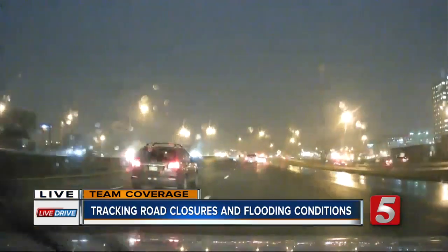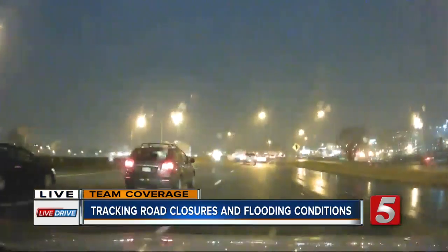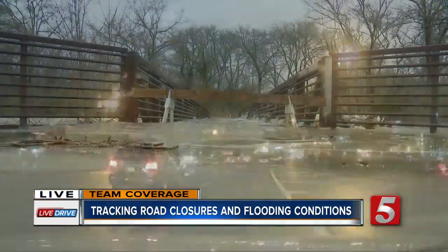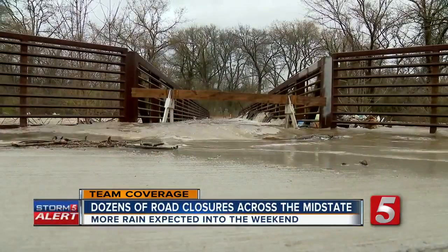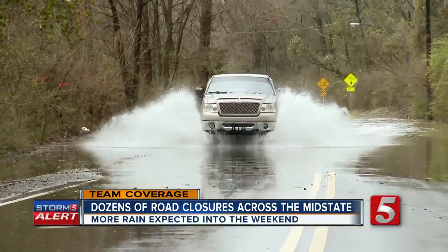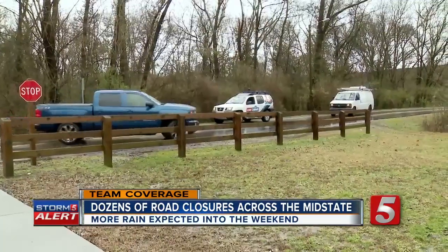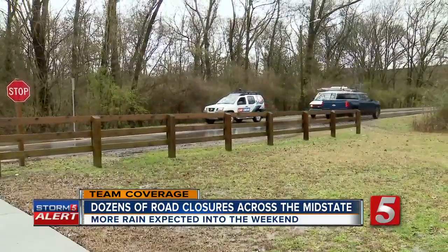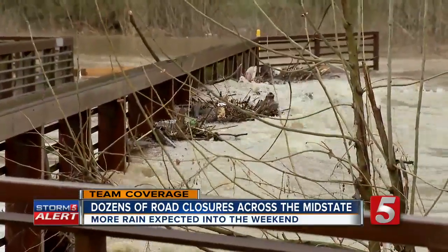Earlier, we were at Old Glen Rose Avenue off of East Thompson Lane, and that road is closed because of receding floodwaters, but we did see one driver while we were out there in his pickup truck go through it. Officials tell us this is a good example of what not to do on a flooded road. It is difficult to estimate how deep the water can be, and while we were out there, about 4 or 5 other cars did turn around.